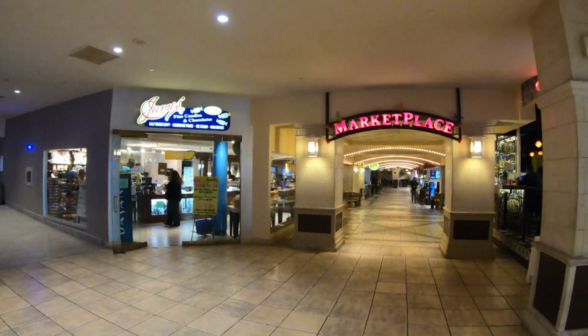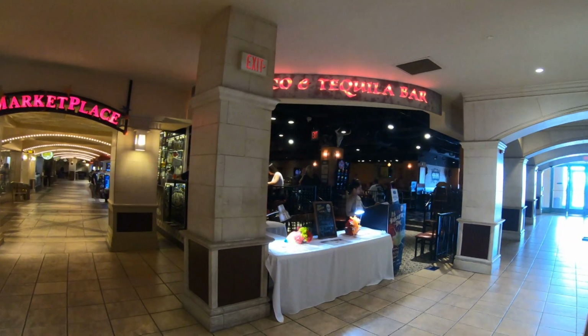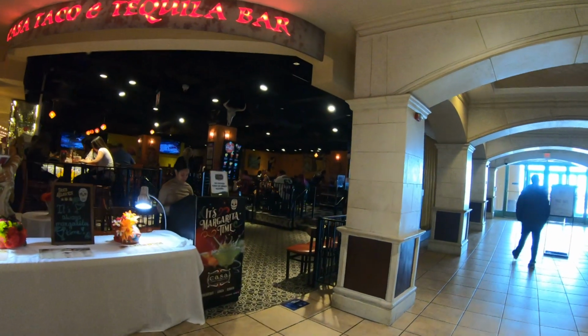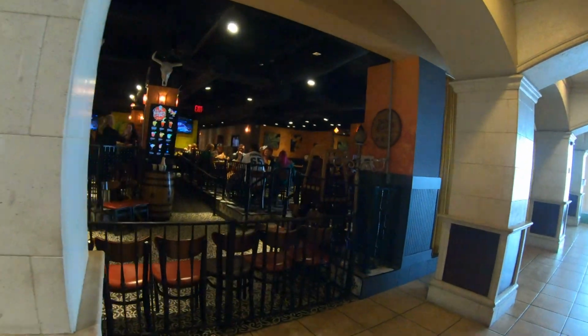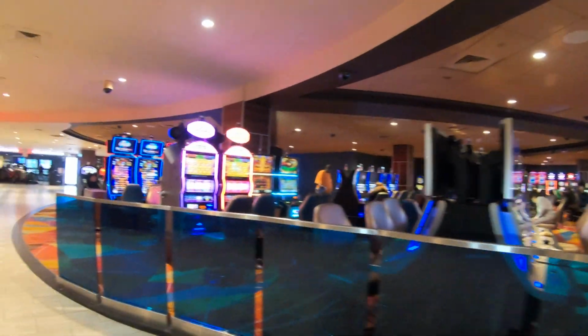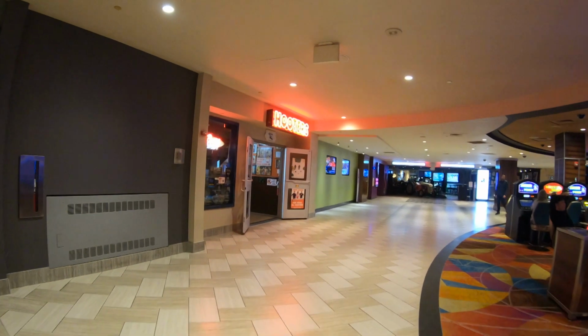I enjoyed my meal here at Casa Taco and Tequila Bar. I believe I had the steak tacos. I had some jalapeno poppers. They serve freshly fried tortilla chips, which I really like, and a couple different types of salsas, and everything was served with fresh limes and lemons. Really nice touch. Good meal. I'll put a link to the video up on the upper right hand side here.